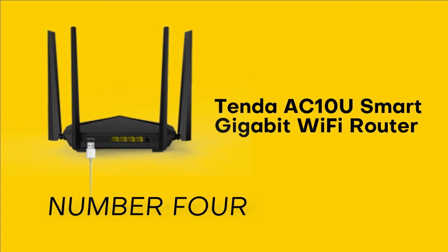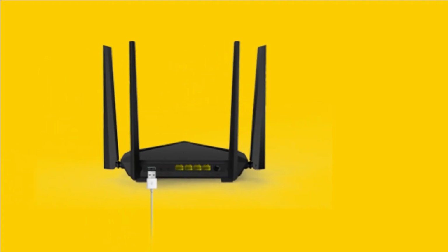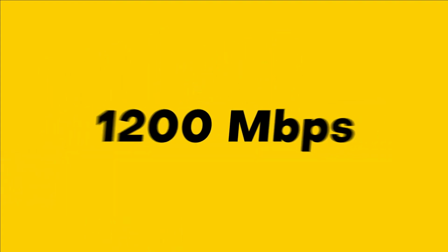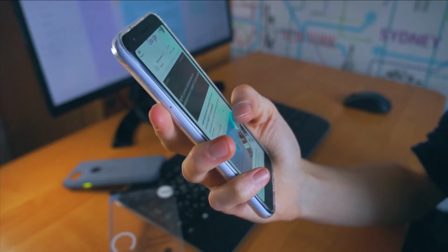Here's the number 4 on the list. Tenda AC10U Smart Gigabit Wi-Fi Router. Now, the first thing to note about this one is that its throughput is a bit less. It can support speeds of up to 1200 megabits per second, though this should be more than enough for the wide majority of tasks you'd have to handle on your computer or mobile device.